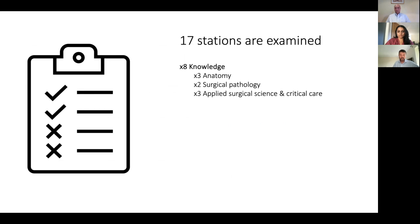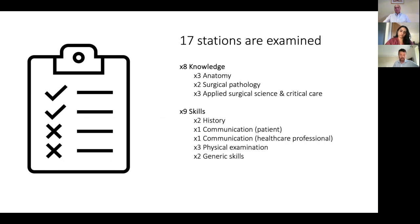So within these 17 stations, there are 8 knowledge-based stations, 3 anatomy, 2 surgical pathology, and 3 applied surgical science and critical care. And there are 9 skill stations, 2 history, 1 communicating to a patient, 1 communicating to a healthcare professional, 3 physical examination, and 2 generic skills stations where you will be expected to demonstrate skills. On top of that, the 2 communication stations that are listed above, so the patient and the healthcare professional communication stations, also involve a preparation station ahead of it.